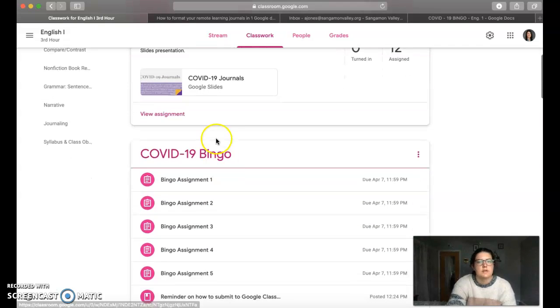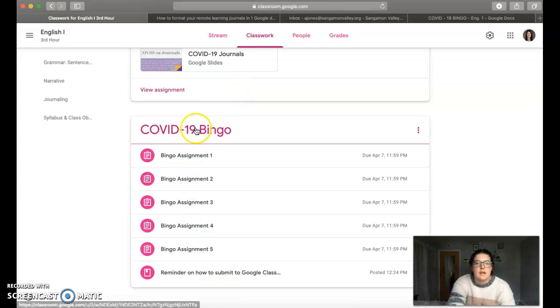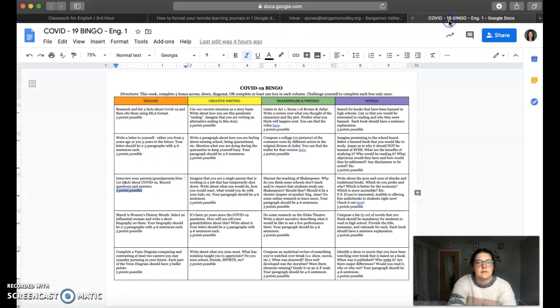Alright, so moving on to COVID-19 bingo. I've not posted the actual bingo assignment yet to Google Classroom. I will do that. It will be under this topic, but this is what the assignment's going to look like. Okay, and I've got a printed copy here. It might be helpful for you to print it if you do have access to that, just so you can maybe cross off ones that you have done and maybe highlight ones that you want to do.